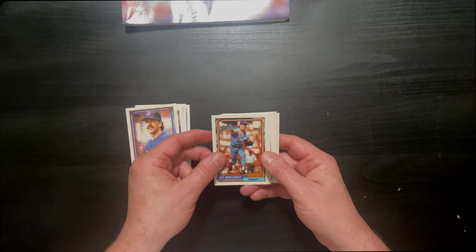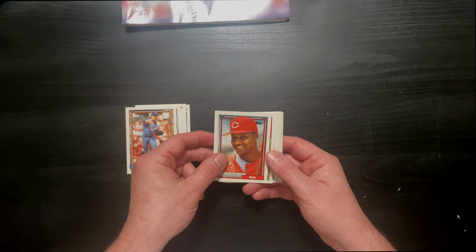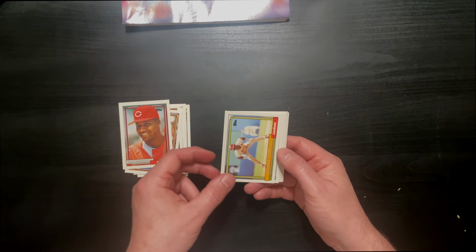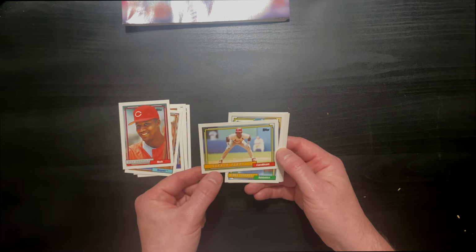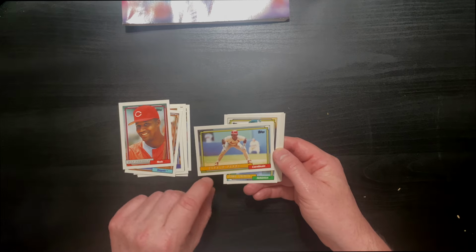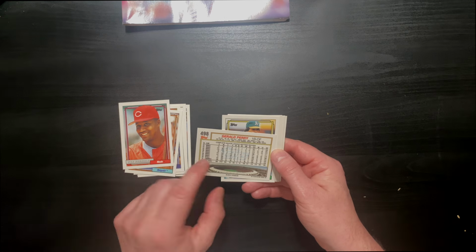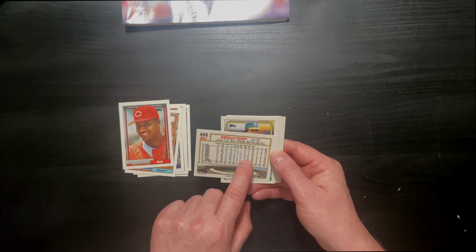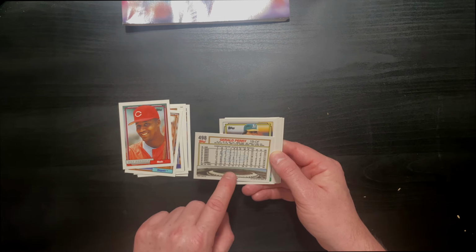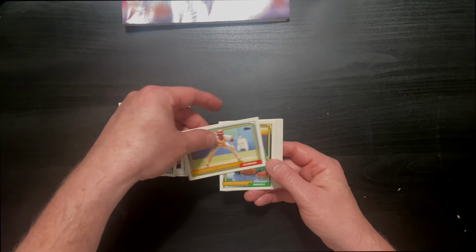Jeff Montgomery, one of the best closers during this era. Herm Winningham with a winning smile. Oh, stop. I'll never do that again. Gerald Perry. There's another great Immaculate Grid answer if you're looking for an Atlanta player who had a 300 batting average. He did that during his 1988 season. Batted 300 flat. He also gets credit for that in 1983. Not a lot of people remember the success of one Gerald Perry.